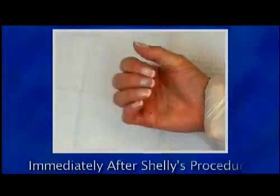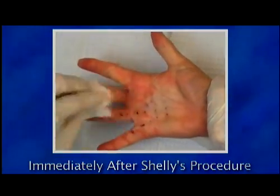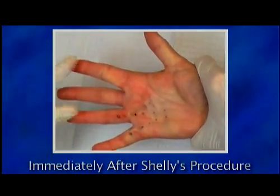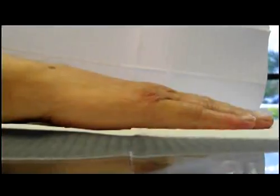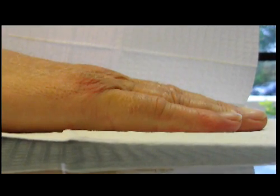And I came, and I'm extremely pleased. The outcome was great. The pain level was minimal. I didn't even take a Tylenol afterwards. I totally recommend it for anybody who has this problem. Before the procedure, I was not able to put my hands together as though I were praying like this. And neither was I able to put my hands flat down on any surface.